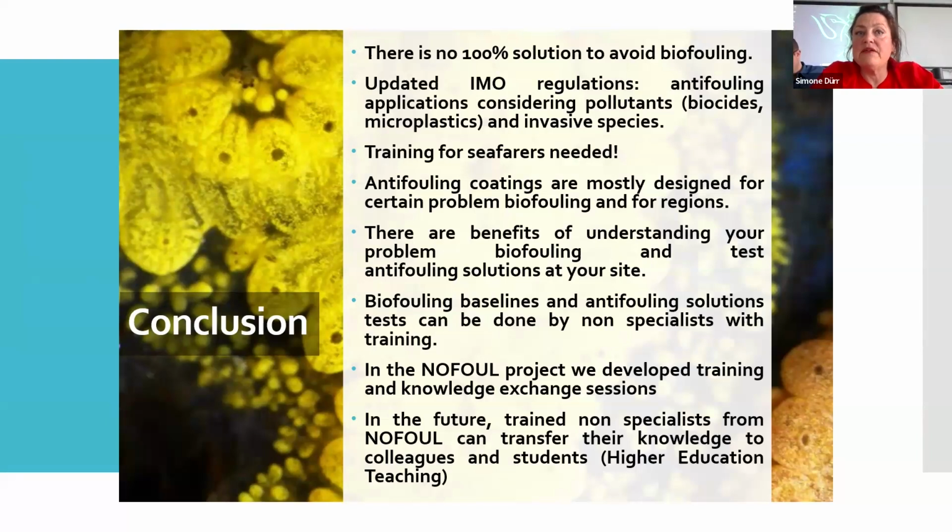I will keep the conclusion very quick. I just want to point out, there's never a 100% solution for biofouling. It's not possible. It's life. It always finds a way. And please also check these IMO regulations, very important nowadays. All of that also needs to be part of the regulations, that we need to train the seafarers, the mariners, the crew, and the masters.